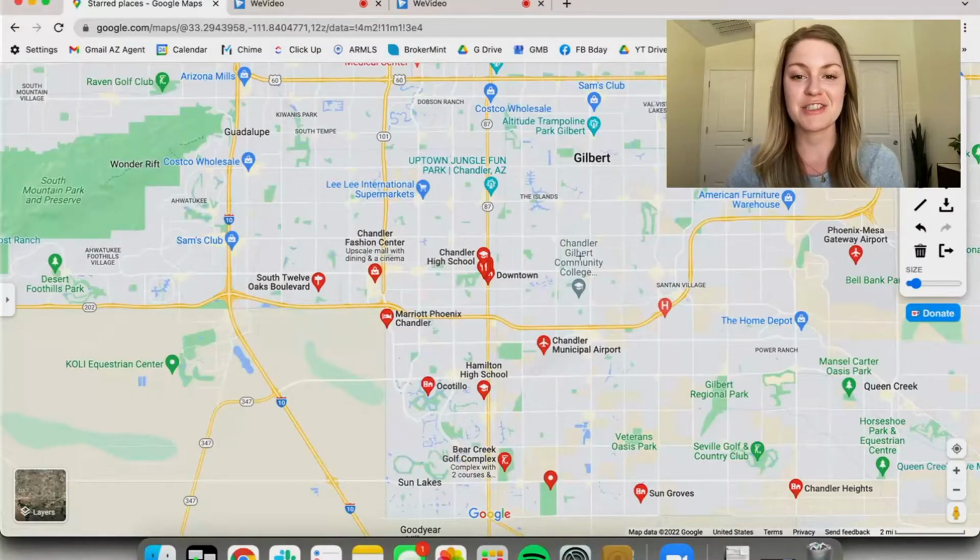So like I said, we are going to be checking out Chandler, going to show you all around what it has to offer, where things are at, and everything that you need to know if you're going to think about living there. So let's go ahead and jump into the map and check things out. Okay, so let's just jump right in and start checking out Chandler.